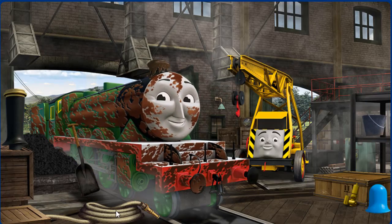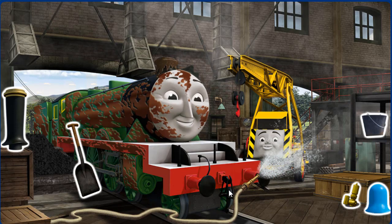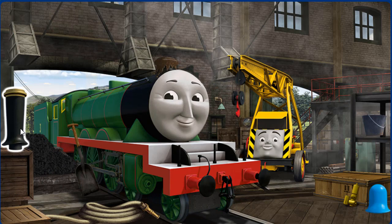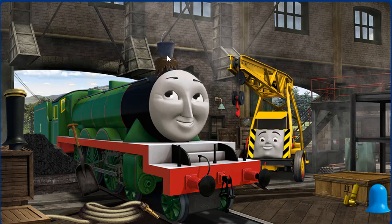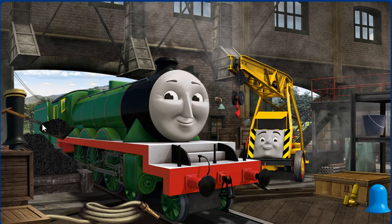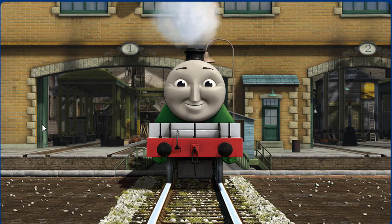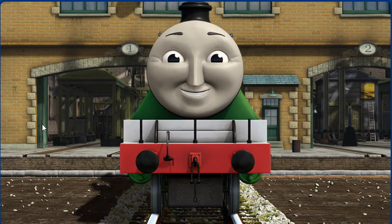Henry is covered with chocolate and he needs more coal and his funnel is clogged with... Great job, but there's still more to do. Henry needs more coal and his funnel is clogged with mud. Great job, but there's still more to do. Henry needs more coal. That's right! Henry is ready to be really useful again.